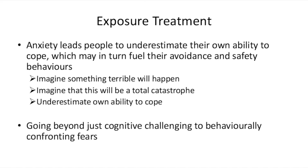Okay? And then not only will this relatively low likelihood event happen, people who are more vulnerable to anxiety oftentimes also think that not only will this thing that I'm afraid of happen, but also when it does happen, it'll be catastrophic. It'll be something that will impact my life in a very significant way, if you will. And then finally, alongside this overestimation of threat, people who are more prone to anxiety tend to underestimate their ability to cope when this particular feared event does happen.